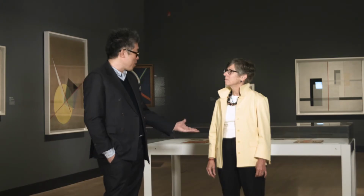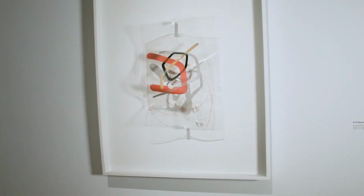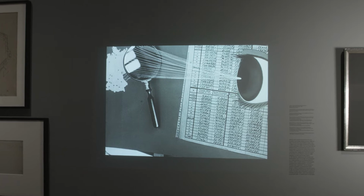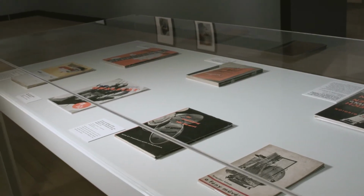Mark, it's great to have you here at LACMA to stand in this amazing installation design that you did for Moholy-Nagy Future Present. I'd just love to hear a little bit about the thought process that went into coming up with this amazing idea. It was great working with you and your team. I think the first challenge was the different mediums, and how one produces a very coherent space so that all these different mediums could coexist together.